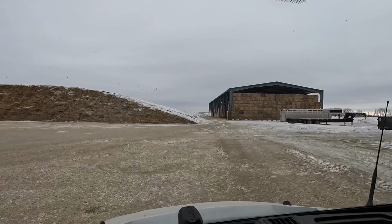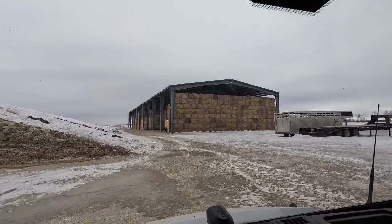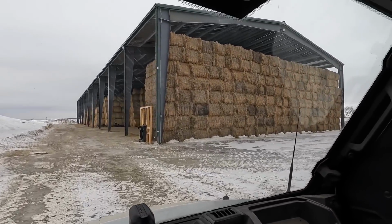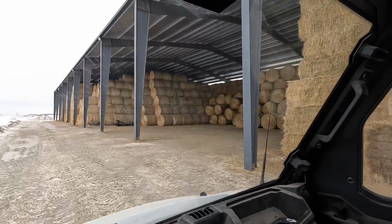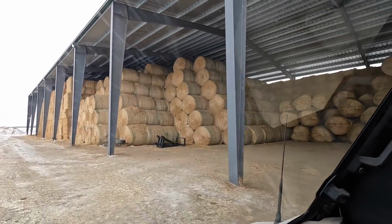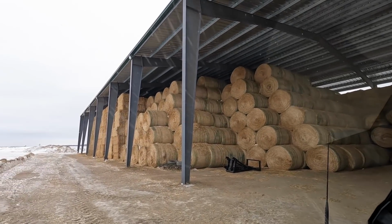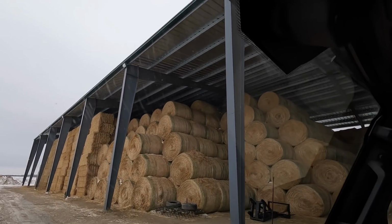So we have two hay sheds. This is the bigger one here. We can stack big square bales, 3x4s, 8 bales high, like we have at the end here. And then we've also got round bales of straw stacked in here. We go fairly high with those. We got 6 high there in the center, but once we get to the ends, we're about 5 high. Otherwise, we hit the roof.